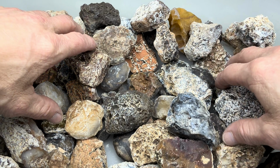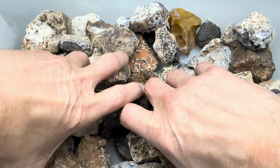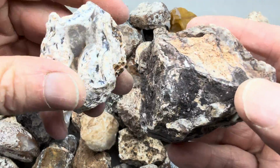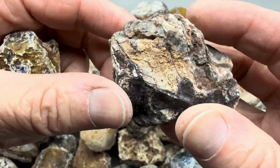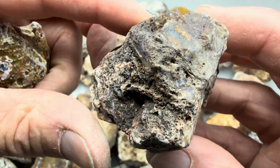Let's go ahead and pick our two contestants. We'll grab two out of this bucket of West Texas Aggie rocks. How about these two right here? Well, these are unusual. This one here on the right, I'm not even sure.